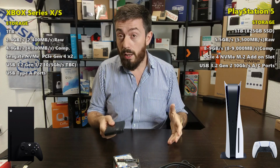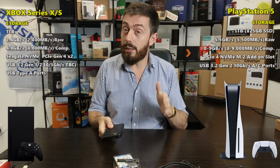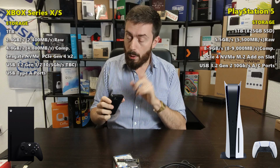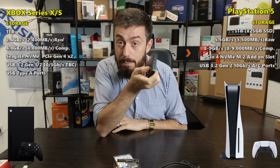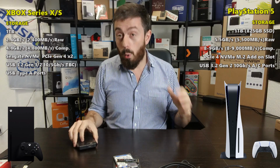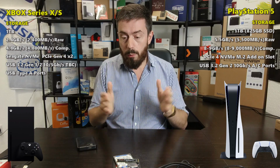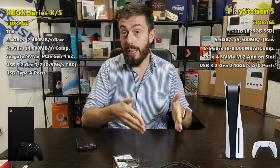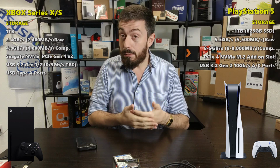You can't install PS5 or Xbox Series X or S games on that external USB drive. The reason being, one, because of the limitation of the USB there on the external, we'll get into USB in a second, but also simply because you would need that tremendous speed to come from a direct interface there. USB just doesn't provide that.